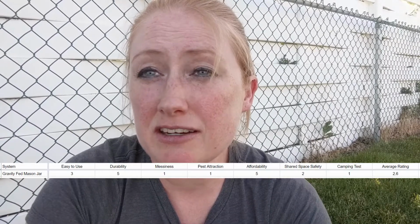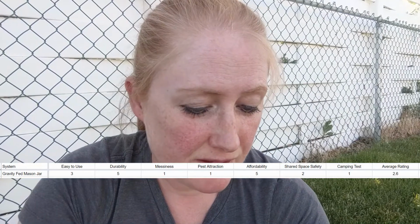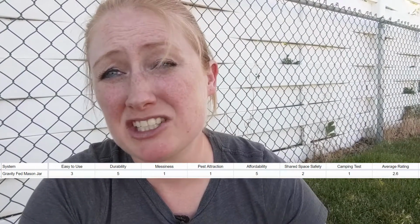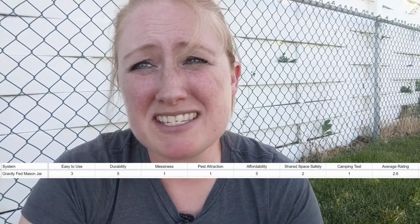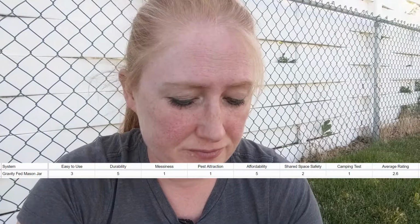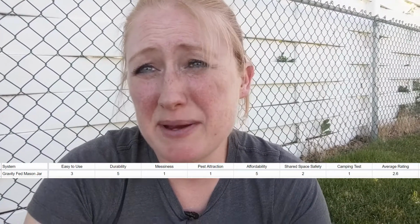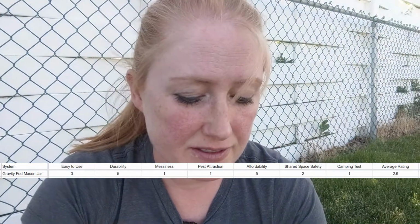The gravity-fed mason jar scored a 3 on usability. It's usable. It's easy. It scored a 5 on durability. I mean, my kids have drop-kicked ours, and it still works just fine. As far as mess, though, it scored a 1. It also scored a 1 for attracting pests. I mean, bugs will get in it if you don't clean it up on a regular basis.